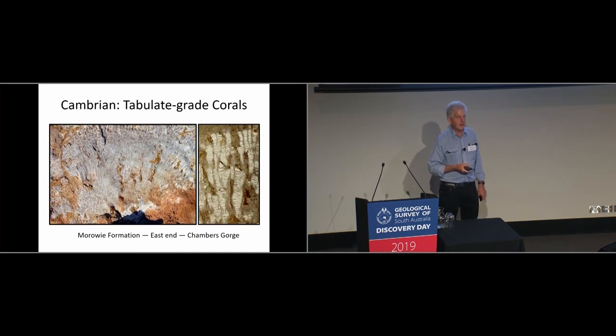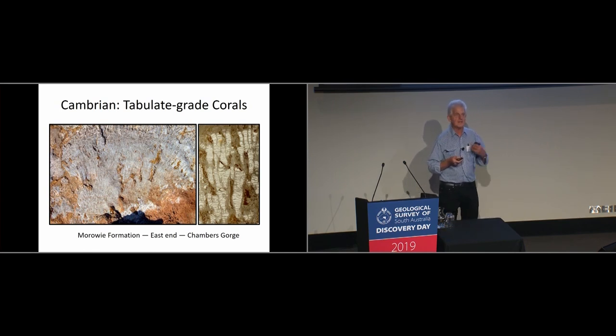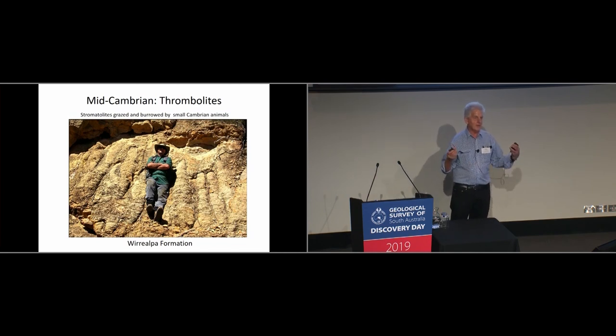Sitting on top of that, the Wirrealpa formation at the east end of Chambers Gorge has the first coral morphs. These look all the world to me like tabulate corals, but the aficionados say they have to be called tabulate-grade corals. And for the first time, we see the animals that were making reefs other than microbial fossils for the rest of time since then. And then capping this in the Wirrapowie formation, we get the things that look like muddy stromatolites. They are thrombolites. Something is already eating the layers of the stromatolites.